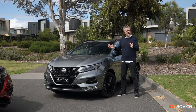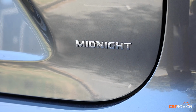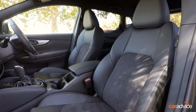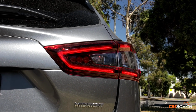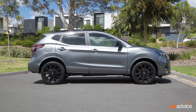Our car is the near top-of-the-range STL Midnight Edition. What you get with this one is some blacked-out trim, naturally, a special badge on the back, new wheels, they're 19-inch and of course black. There are light-up kick plates and Alcantara on the seats. LED headlamps and tail lamps are standard, as is a blacked-out grille. The car also features roof rails and a shark fin-style antenna on the roof.